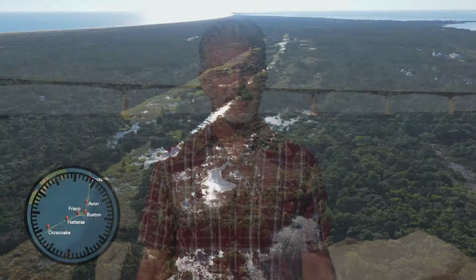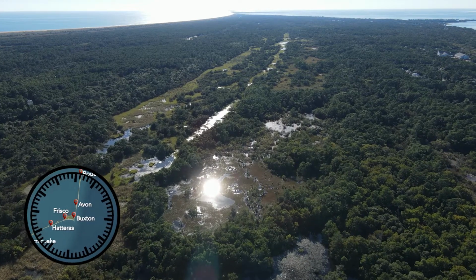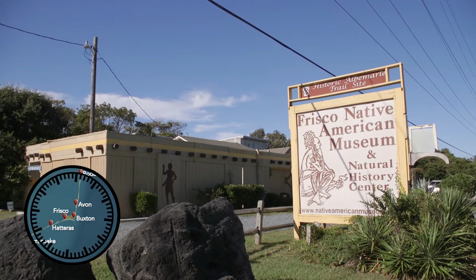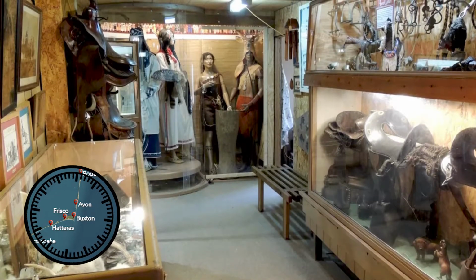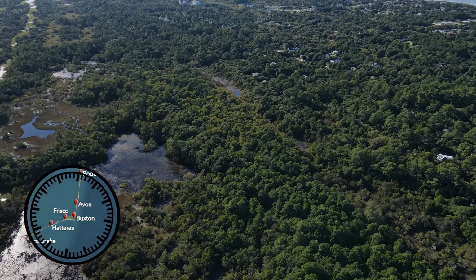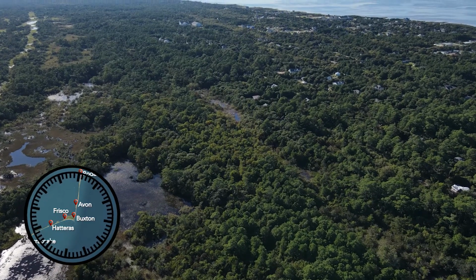Long before the first European came ashore on the Outer Banks, Native Americans farmed, fished, and lived on these lands. The Frisco Native American Museum in Buxton brings the rich history of Native American cultures throughout the United States to life. The dense maritime forests of the Outer Banks were the home of the Algonquin peoples who inhabited these lands.